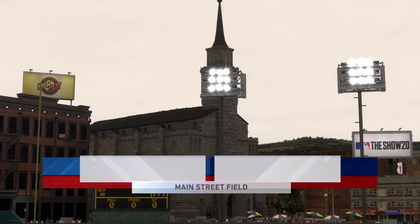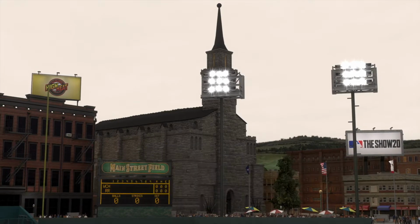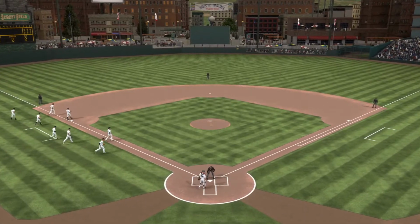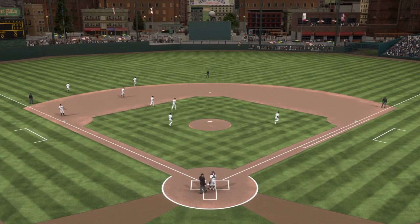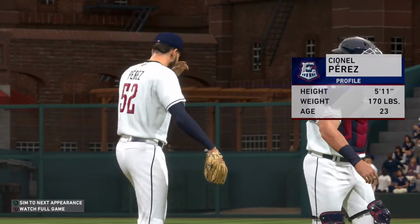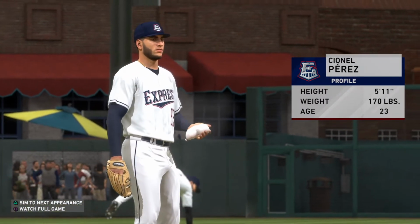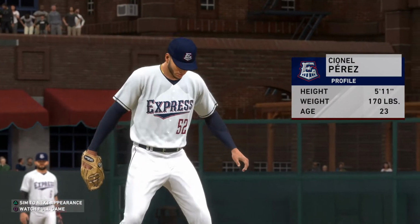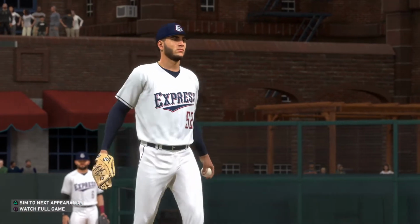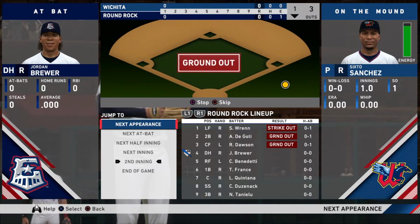Welcome to MLB The Show in this presentation of minor league baseball. Opening night here in this brand new season between the Wichita Wind Surge and the Round Rock Express. It's baseball, it's the show, and it comes your way next. Cianel Perez gets the call to pitch here on opening day in front of the hometown crowd. What do we need to know here, Danny? Hey, this guy has a 4-pitch repertoire, right? And those are a lot of nice options to have. You can go hard, soft, you can go in and out. And anytime you have 4 pitches, if you can throw them for strikes, you have the big advantage. Three. He's out.